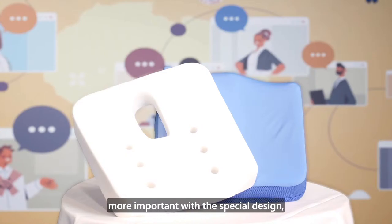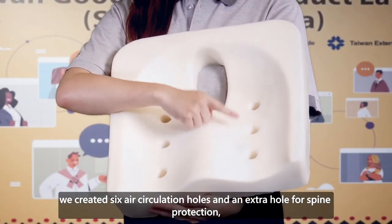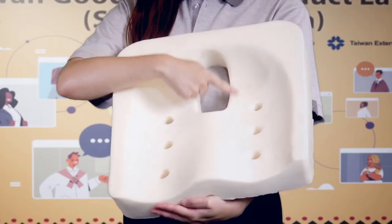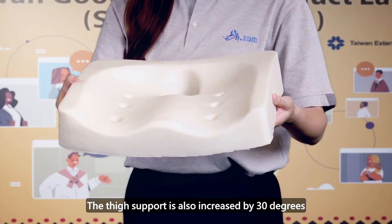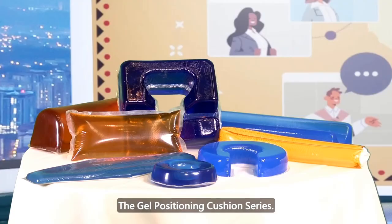More importantly, with the special design, we create 6 air circulation holes and an extra hole for spine protection. The foot support is also increased by 30 degrees, so the pressure can be effectively released. The dual positioning cushion series.